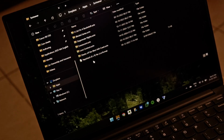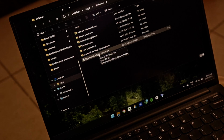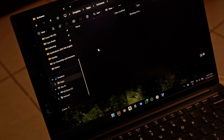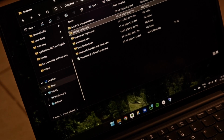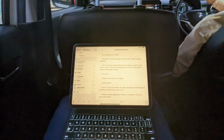So the next feature that I really like about Scrivener is the ability to sync to multiple devices through Dropbox. This way I can just start writing at home, let's say on this laptop, and then when I'm outside I carry my iPad very often, and there I can use my iPad to write, and everything that I have been using is just readily available.